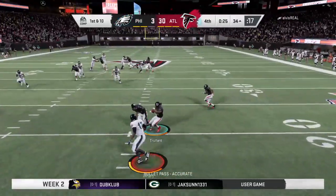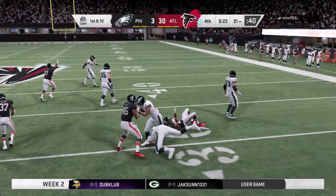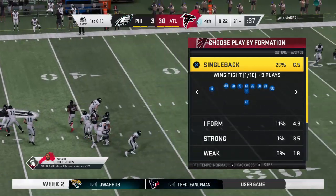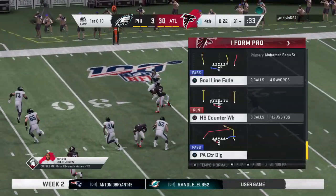And for the 4th time tonight, it's an interception. It's Desmond Trufant. And the return here will go to the 31-yard line. Just a little bit of a rough stretch. 6 interceptions now in these last 2 weeks combined.